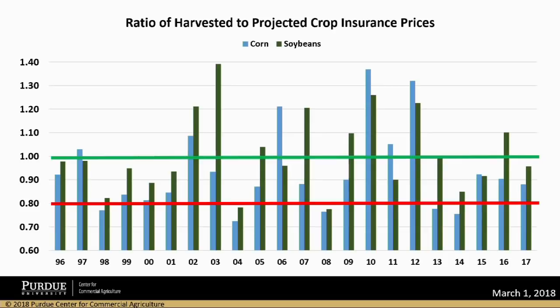Yeah, so two points there. One is it's not just the number of times when the harvest price exceeded the February price, it's also the magnitude, right? Yes. And when it happened, as you can see on the chart, it tended to be some pretty big differences. Yeah. 2003 soybeans, just look at that. You probably would have got very little payment, if any payment, with a product that did not have the harvest price as part of the product.